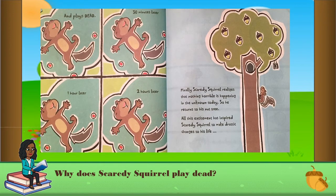and plays dead. 30 minutes later, 1 hour later, 2 hours later. Finally, Scaredy Squirrel realizes that nothing horrible is happening in the unknown today. So he returns to his nut tree. All this excitement has inspired Scaredy Squirrel to make drastic changes to his life.